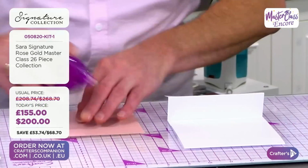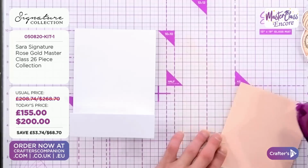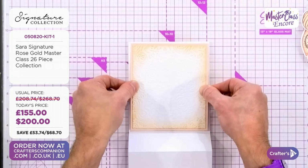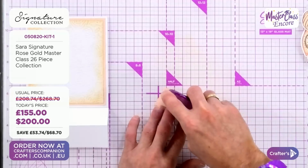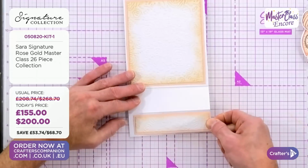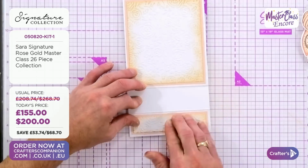So we can start to assemble this now that we have got all the components together. We're just going to layer all this one up. We're going to pop that one onto there, and then I've taken a strip like that I did earlier on. So we've done a bit of a slot at the bottom, then we're just placing that one on along the bottom, just there.